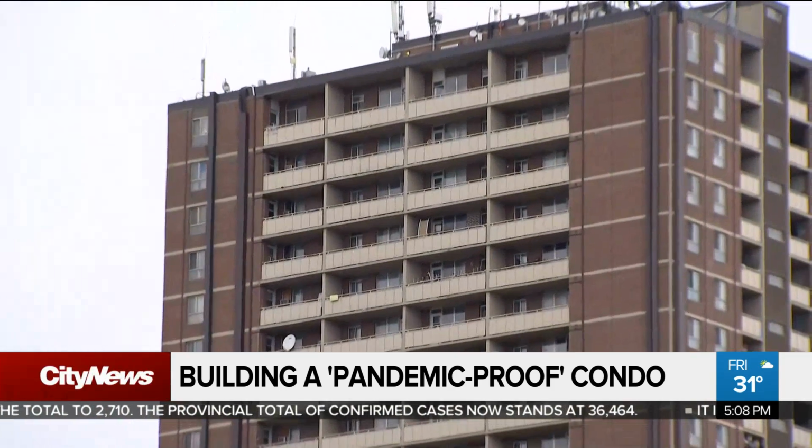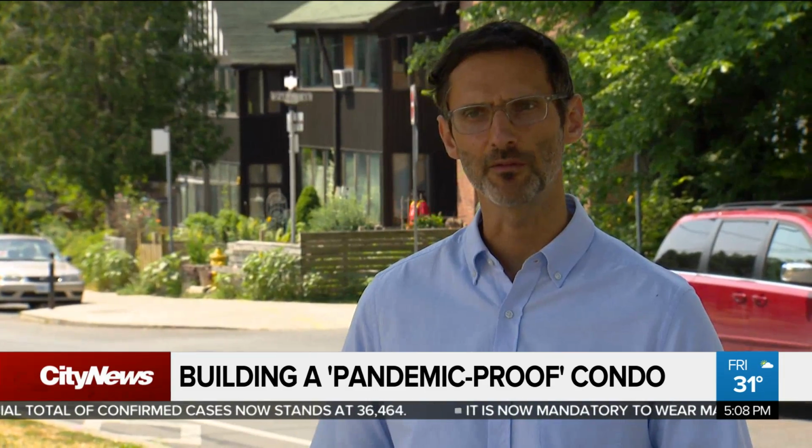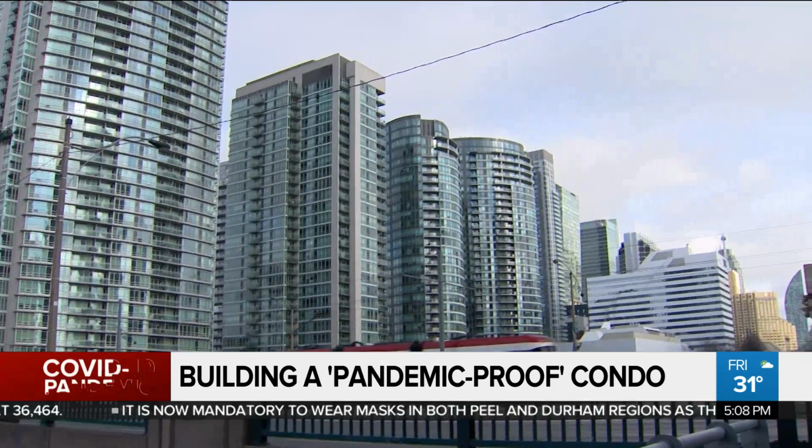I think what we're going to now see is a real keen focus on the idea of a 15-minute neighborhood where people can live, work, and play and have everything at hand, and not just in the wealthy neighborhoods, but all across the city.